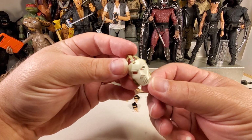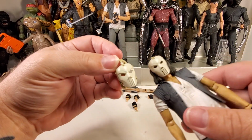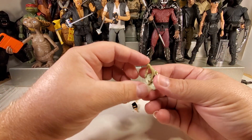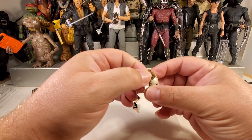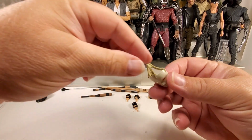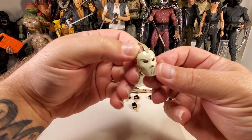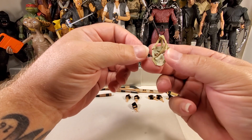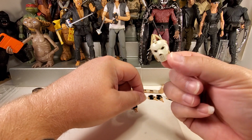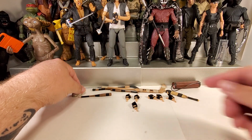We have a mask. It's nicely sculpted. It looks just like the one on his head. The straps are meant for holding or hanging off of the bag. They're not meant to be used to put over another action figure's face. If you wanted to use it for that, you'd have to cut these off and make your own straps.